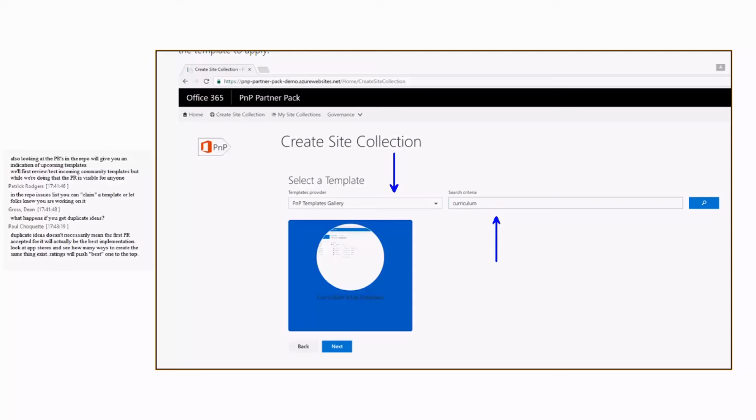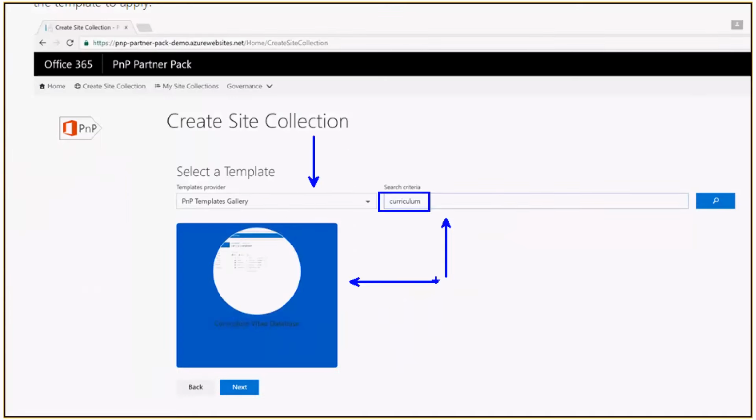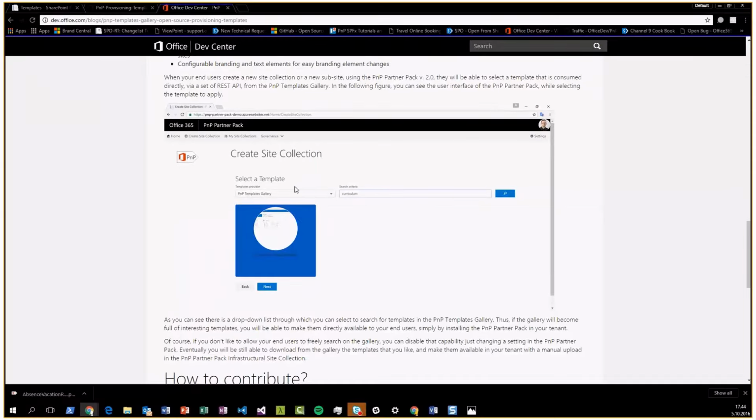In this case, curriculum is the search criteria, so getting the same template directly from the PMP templates gallery, and you're able to apply that to your tenant if you have the PMP Partner Pack 2.0 installed. This is a pretty super cool capability if you're using the PMP Partner Pack 2.0 as such. If you are more a partner or ISV and you want to demonstrate what's possible, it's still a super cool capability as a demo functionality for you to show your customers what is possible to be done within SharePoint Online. And you can see this functionality in practice, for example, in the Ignite recordings. We do have that demo still up and running, but no point actually spending time on that at this point.